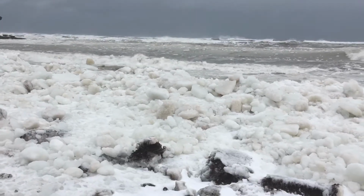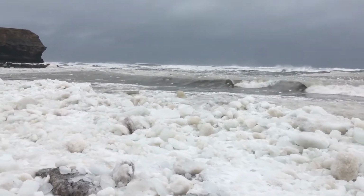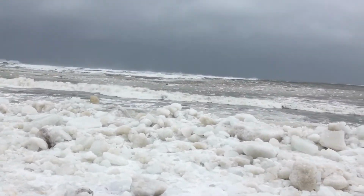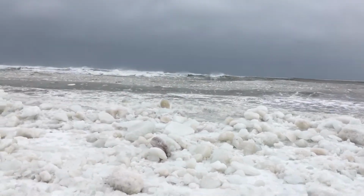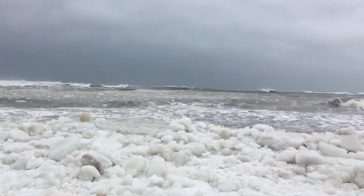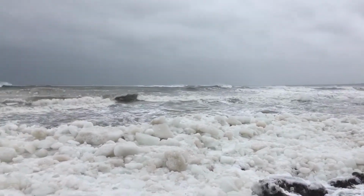There's not a lot for SeaGlass today, I'm afraid. However, I can show you this gorgeous, gorgeous view, and those very, very powerful waves out there today. It is just beautiful. Just magical.